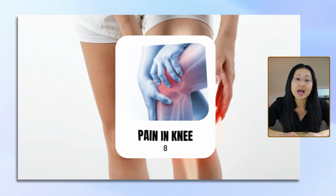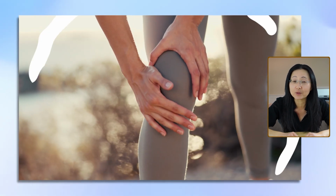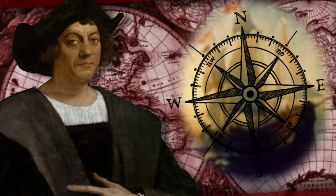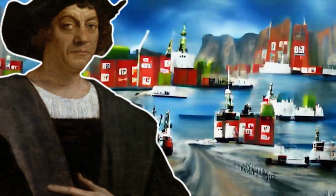Number 8 is having pain in your knee, which is another common site for gout attacks. For every pound of body weight, there is 4 pounds of pressure on your knee. Hopefully, Christopher Columbus didn't have his gout flares while sailing across the Atlantic Ocean.